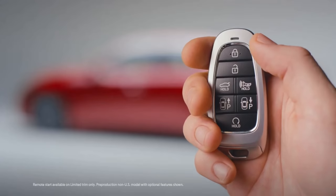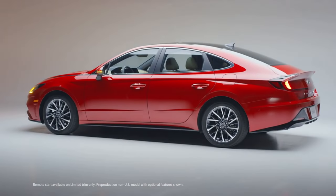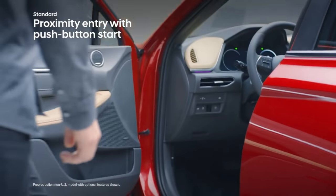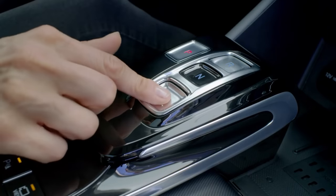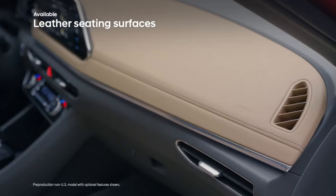Now let's look inside. Before you even enter the cabin, Sonata gives you the convenience of remote start directly from your key fob, setting your preferred temperature before you even get in. The proximity keyless entry means no fumbling for your key. Just walk up, get in, press a button, and go.